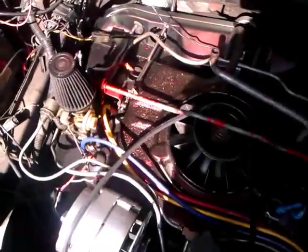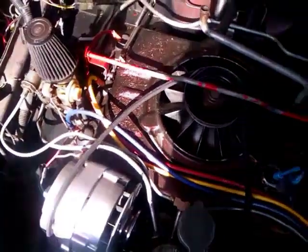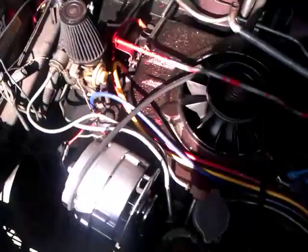It's not seized anymore. It cooled down and it will now turn over. It didn't fire. I just was surprised it turned over, and I just let it crank once, and didn't want to crank it any further until I'm sure I'm not doing further damage. So I'm going to check out the engine today and see if I can figure out just what kind of parts I need to replace, or what's going on.